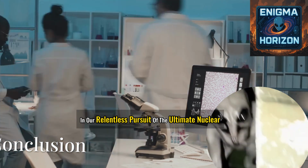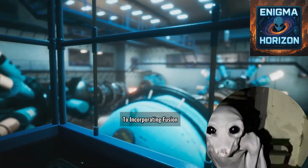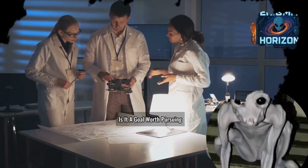In our relentless pursuit of the ultimate nuclear weapon, we have progressed from pure fission to incorporating fusion and now aim to achieve pure fusion. Is this feasible? And if so, is it a goal worth pursuing?